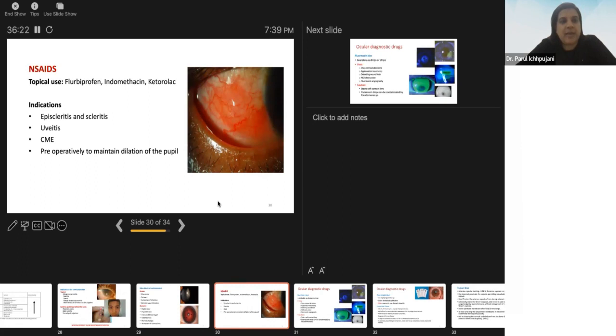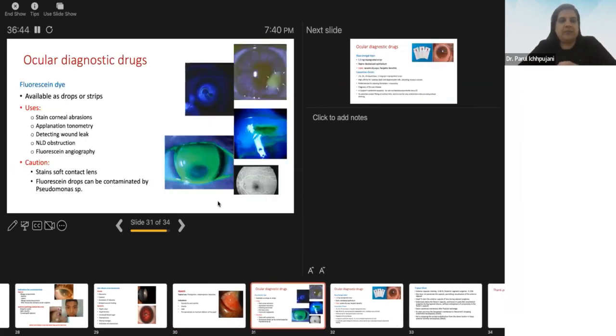In patients with episcleritis and scleritis, uveitis, cystoid macular edema, topical NSAIDs are given, and they are also given preoperatively to help maintain dilatation of the pupil. But sometimes, when you want to take care of the cytokine storm that can happen after an intraocular procedure, oral indomethacin can also be given.